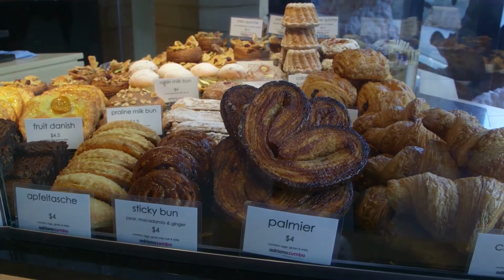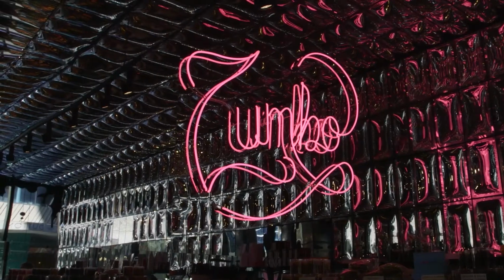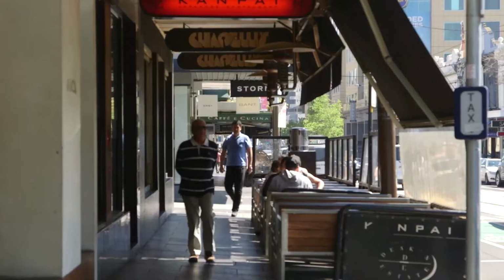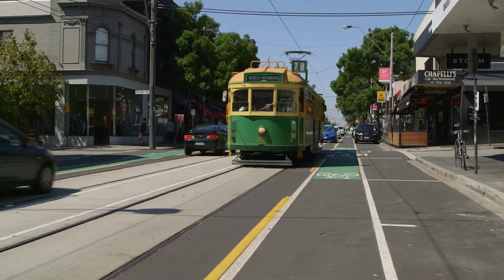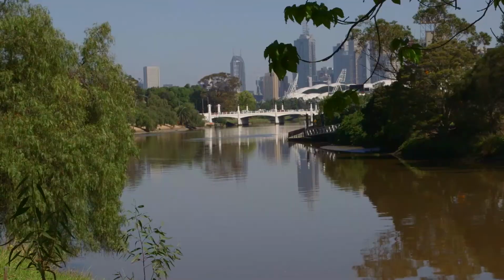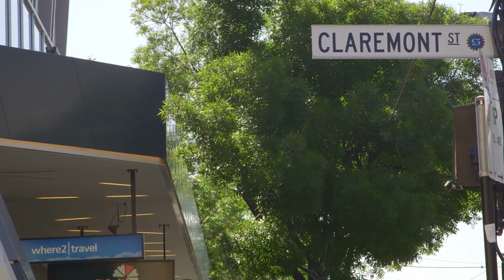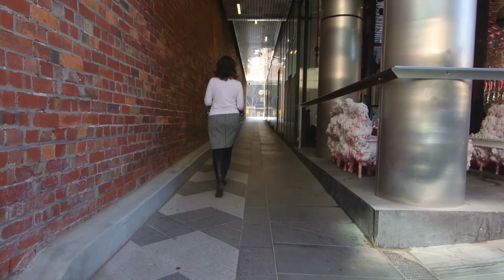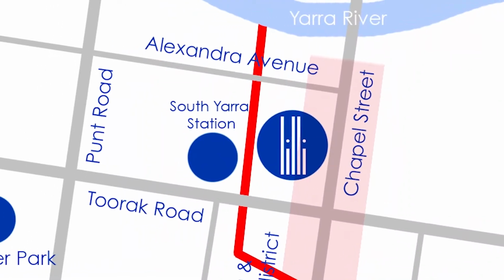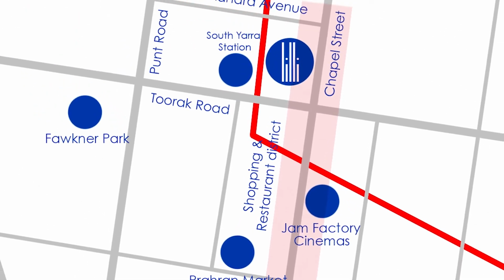Catch the tram or walk to the renowned Chapel Street, which offers an enticing mix of high-end fashion retailers, restaurants, cafes and the popular Jam Factory cinema complex. The central business district is easily accessible within 2 stops via tram, or cycle through the local parkland, which features a network of pathways.